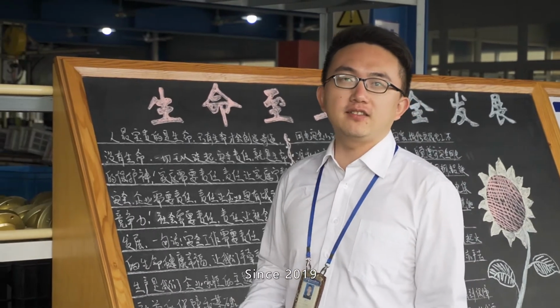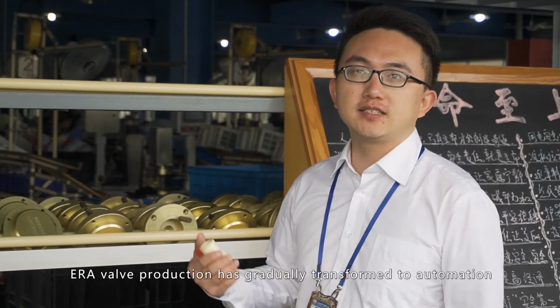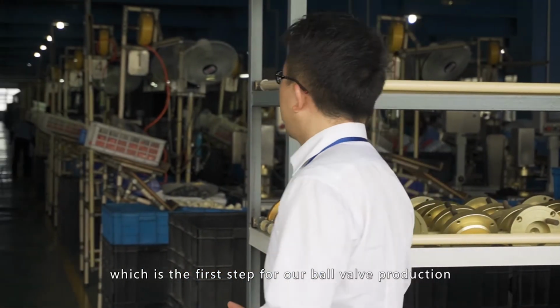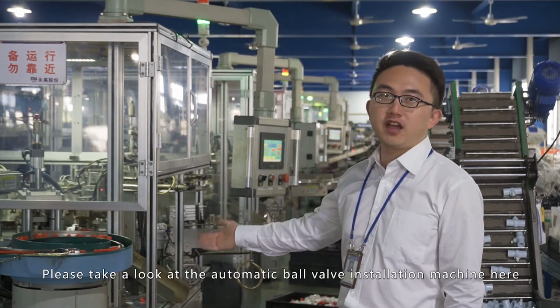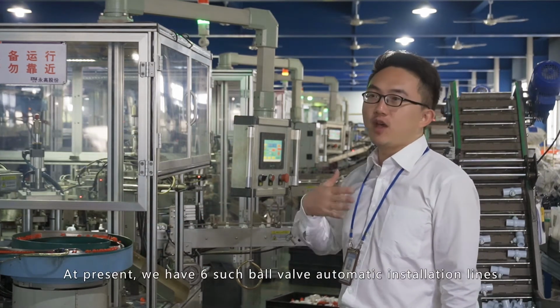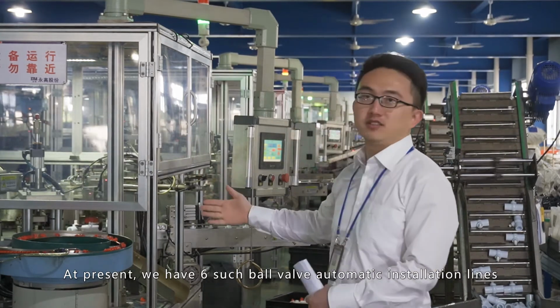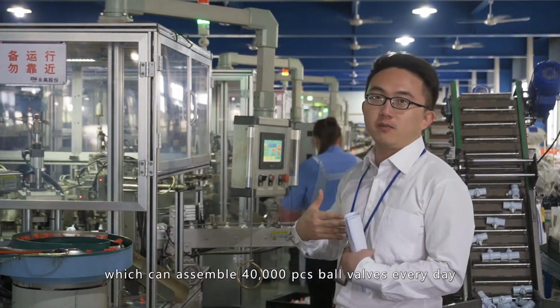Since 2019, ERA valve production has gradually transformed to automation, especially the assembly of simple ball valves, which is the first step of our ball valve production to move towards automatic production. Please take a look at the automatic ball valve installation machine here. At present, we have 6 such ball valve automatic installation lines which can assemble 40,000 pieces of ball valves every day.